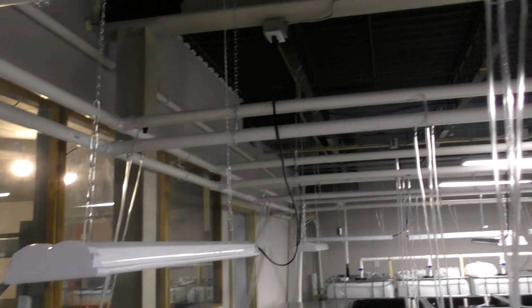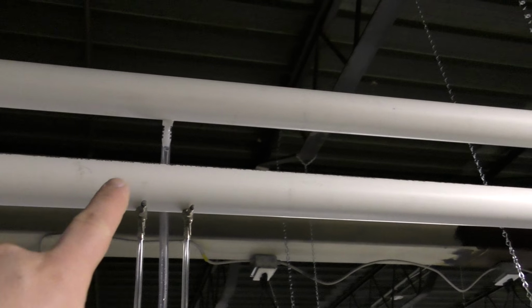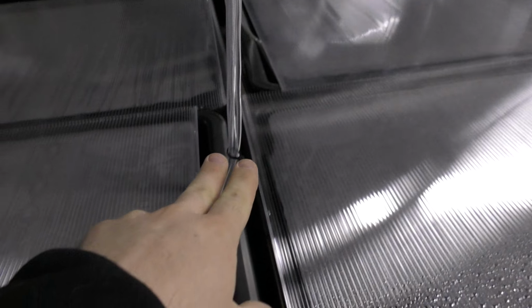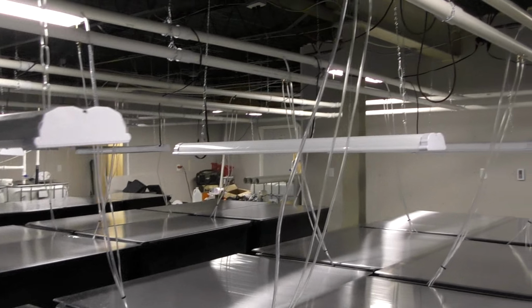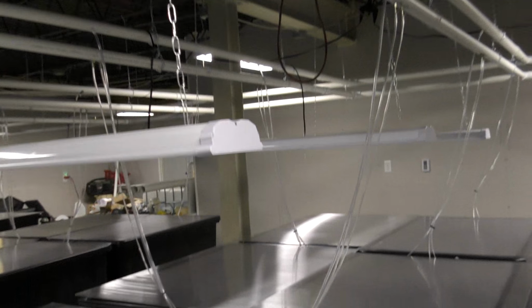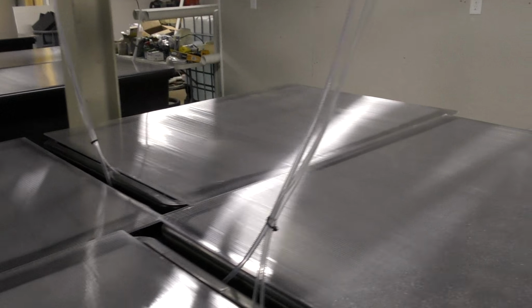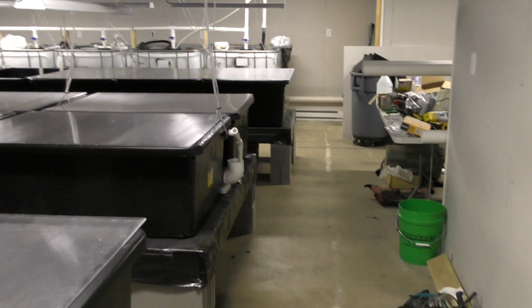The next thing is we got all of this plumbing done. So the top line is water change, and then these are air line, and then they come down and go to the pond together. And then we actually did start filling these, so I'll show you guys that video in a little bit. But yeah, it's really coming along. It actually looks really neat in my opinion.